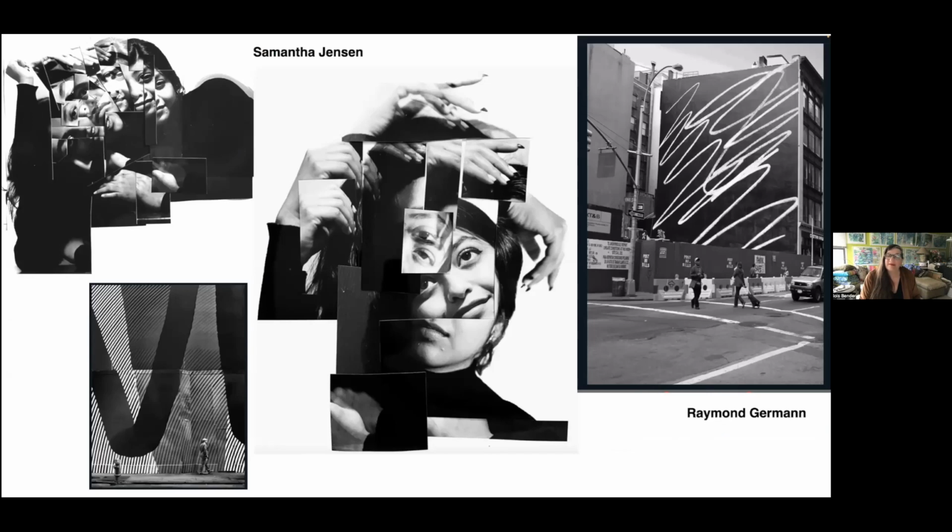And this one, Amy, do you want to talk about this? I actually really love the Raymond German on the right, because that really is a giant scribble in photographic form. And Samantha Jensen, the way that she basically put together these self-portraits, even though it's a photograph, gives it a scribbly sense.